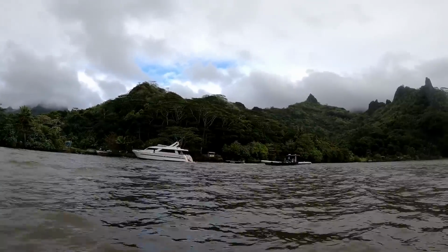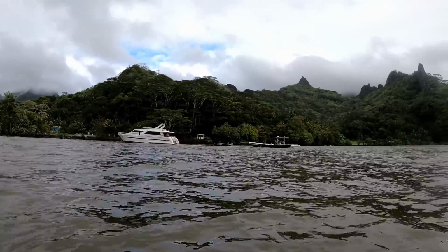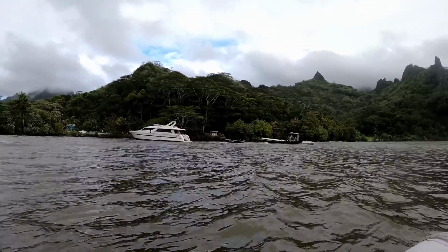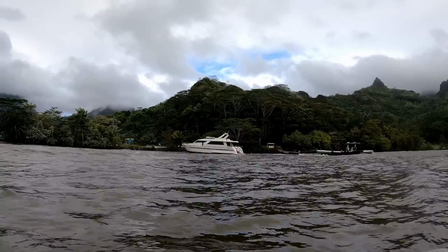A few local boats had heard the talk on the radio and decided to come by and try and give a hand, giving a bit more engine power to pull this big body off the bottom. However, the waves had dug it in too far and the boat sits stuck in the mud.